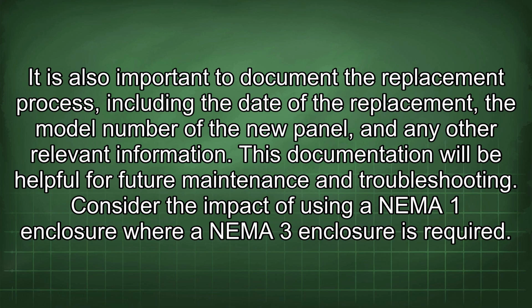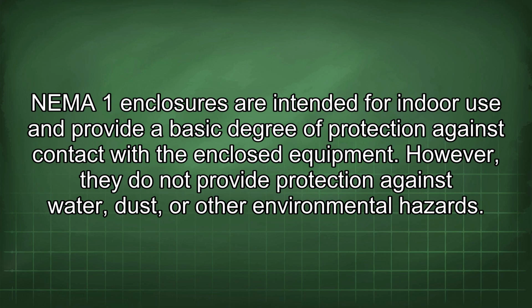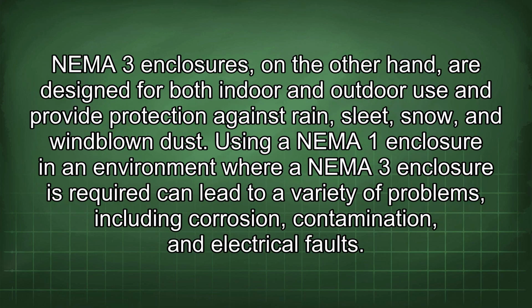Consider the impact of using a NEMA 1 enclosure where a NEMA 3 enclosure is required. NEMA 1 enclosures are intended for indoor use and provide a basic degree of protection against contact with the enclosed equipment. However, they do not provide protection against water, dust, or other environmental hazards. NEMA 3 enclosures, on the other hand, are designed for both indoor and outdoor use and provide protection against rain, sleet, snow, and wind-blown dust.